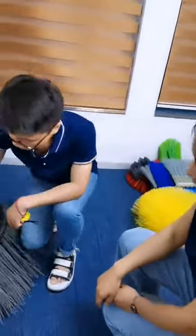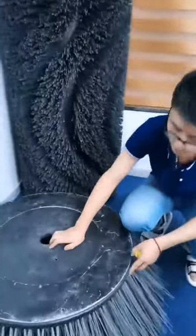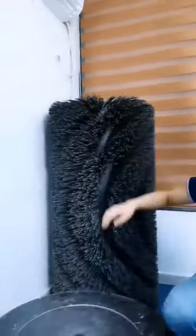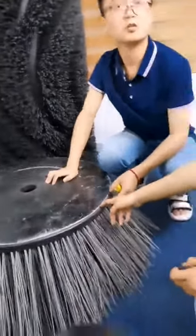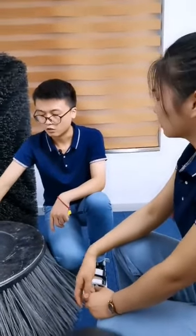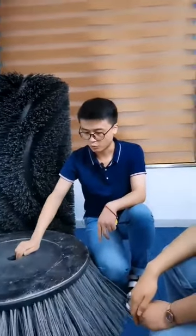And how about its plate? This plate is also plastic, the same material as the tube. So they can only be made of plastic? Some of our customers also need wooden. Wooden? Yeah, if our customers need, it can also be wooden.